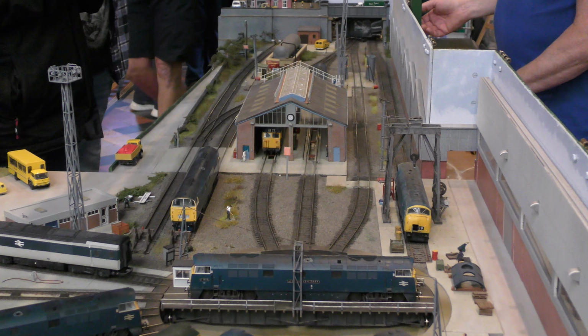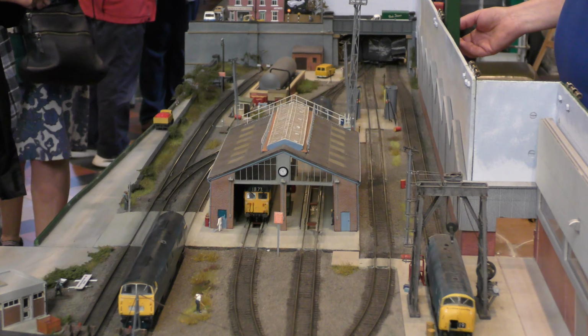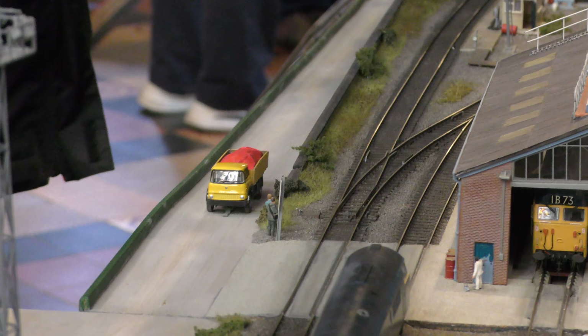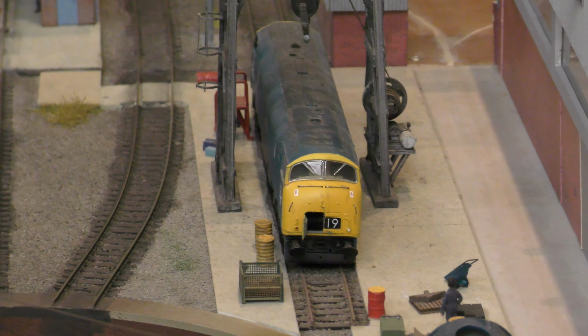The really cool thing that we saw when we were there was the lorry on the left hand side. If you look when it returns at the very front, you can see a small magnet plate, which I think is what's driving it up and down this layout, which is pretty cool.